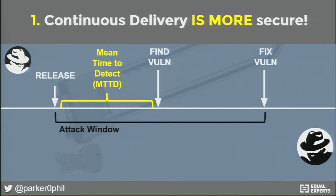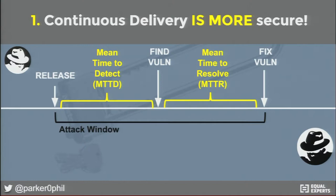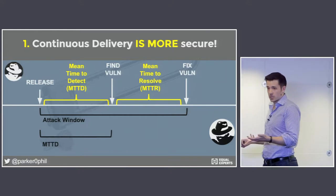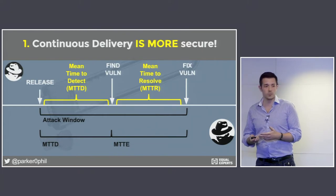Now, our release, find vulnerability, fix vulnerability is split into two parts. There's the mean time to detect, or the mean time to discover. I think these are actually ITIL terms, but they work relatively well. And then there's the mean time to resolve. And the attacker also has their own mean time to discover. So how long is it until they actually find the vulnerability? And then their mean time to exploit.